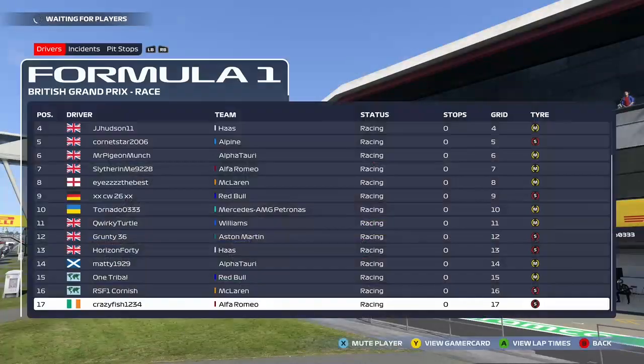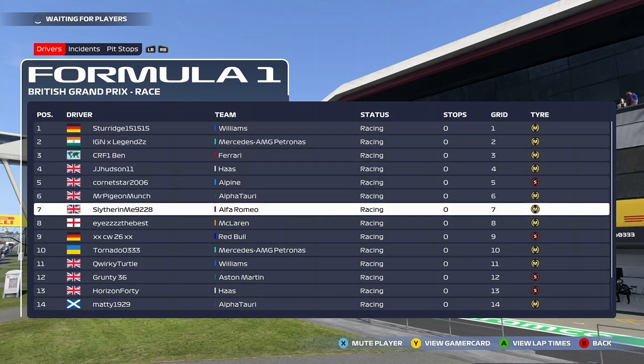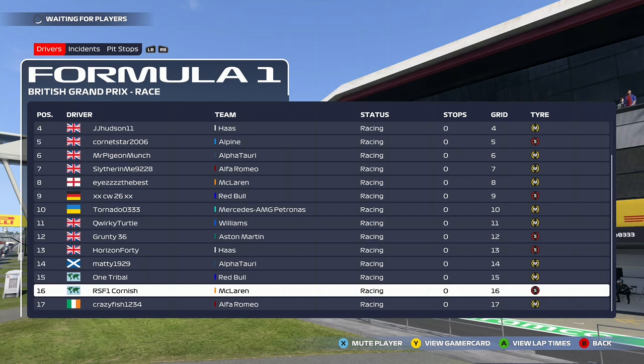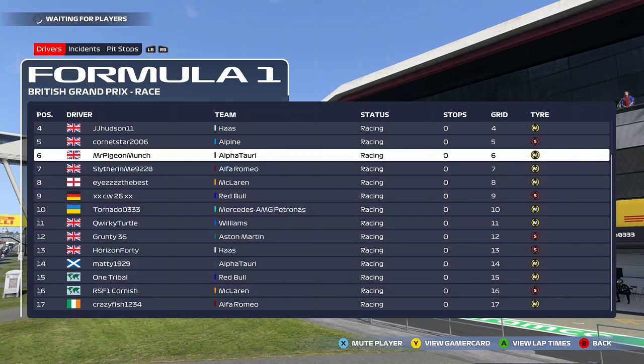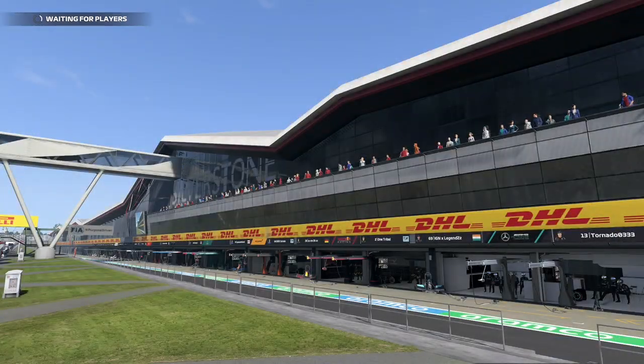I know we're round 10, still a long way to go. I'm just looking at all the drivers on the softs. Cornish softs, Horizon softs, Grunty softs. Nobody on hard tyres, unsurprisingly. This is one of those races where you only touch the hard tyres if you get damage on the first lap and you're just hoping for a safety car or something. Hopefully you don't get damage on the first lap, unless your name is BF1 Racer.